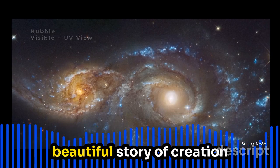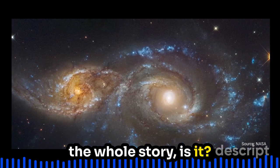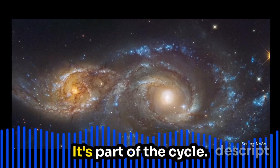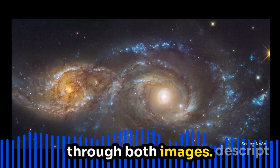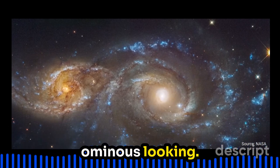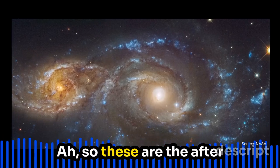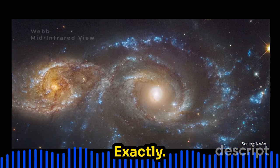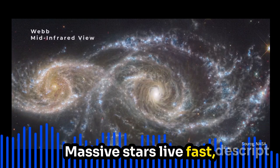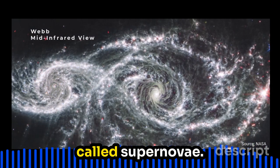So we've got this beautiful story of creation unfolding, but it's not the whole story, is it? Right. There's destruction, too. It's part of the cycle. I'm looking at these red lines snaking through both images. They're kind of ominous looking. Now, those are likely shock waves from supernova explosions. So these are the after effects of stars dying, going out with a bang. Exactly. Massive stars live fast and die young, ending in these incredibly powerful explosions called supernovae.